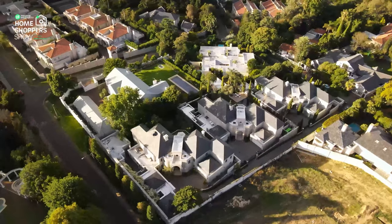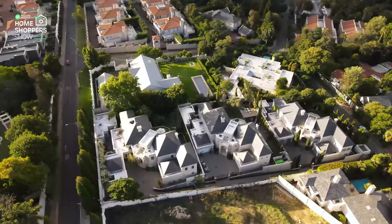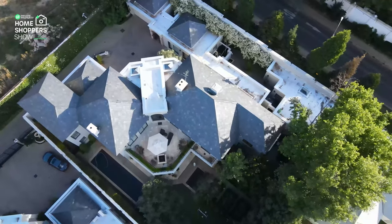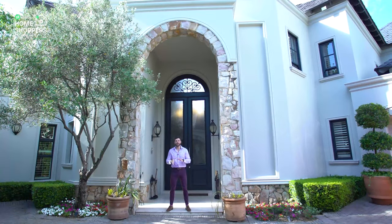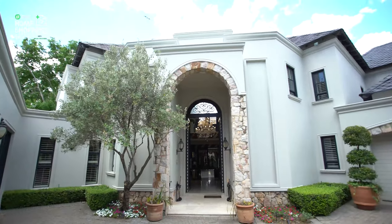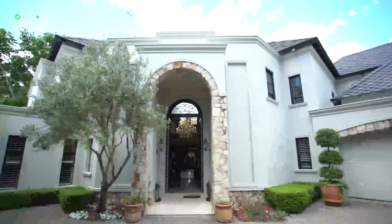The second property is the best location for a city slicker, and these vast gardens certainly make it feel like the perfect place to unlock your luxury dreams. Behind me, an 18.9 million rand 4-bedroom, 4.5-bathroom home inspired by French contemporary architecture. Join me as we take a walk through this home.